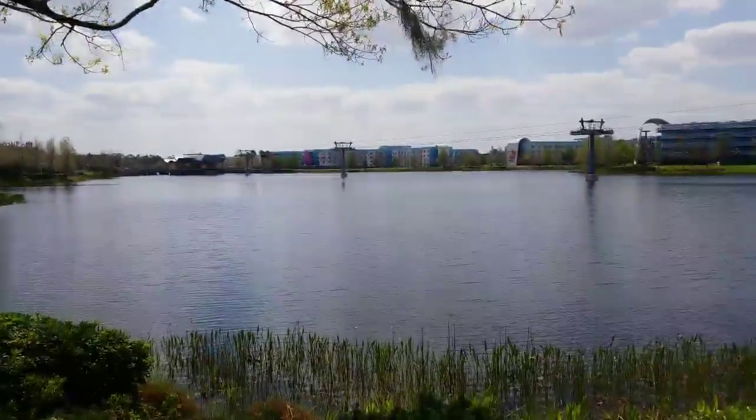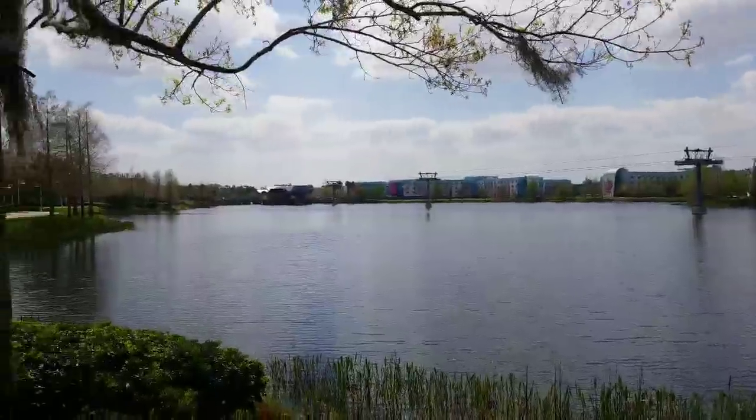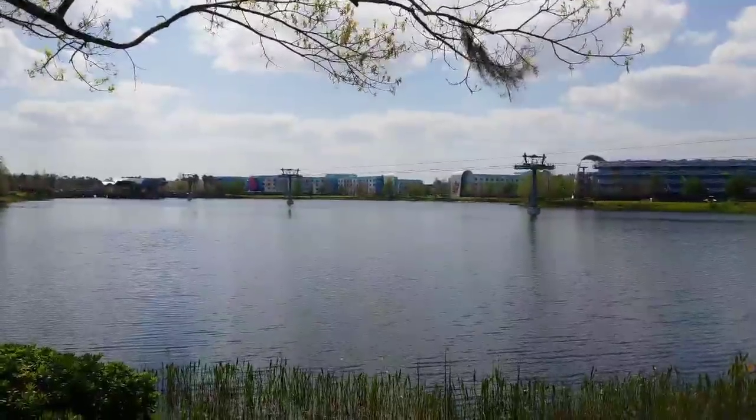Skip, what is the date for the tower at Coronado Springs opening? I believe it was July 8th or 9th, one of those days, but it's right in the beginning of July. Our restaurant should open right around the same time as well.